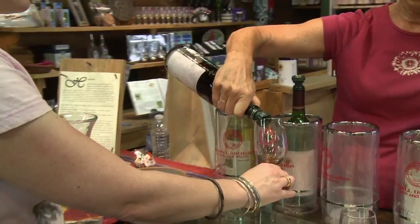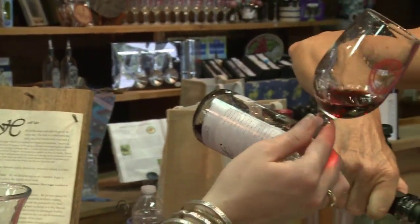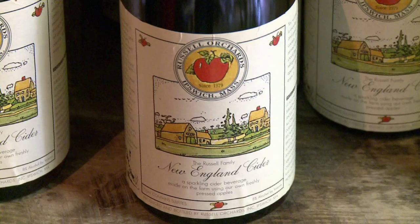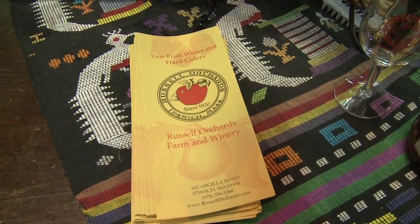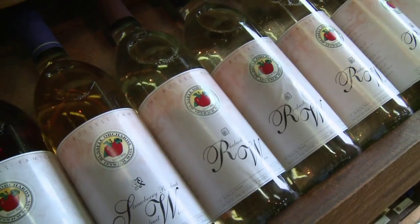Of all the wines and hard ciders that we make here at Russell Orchards, I would say that the sweet hard cider and the dry hard cider are the most popular in the hard ciders. We sell, bar none, the most of the wines and hard ciders that we sell are those two, followed closely by strawberry rhubarb wine and the raspberry peach wine.